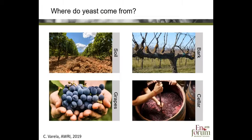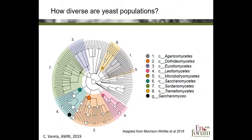So firstly, where do yeast come from? They come from a wide variety of sources. They've been found on apple trees, and on rotting figs. But importantly for the winemaking process, they can be found in vineyard soils, on the bark of vines, and on the grapes and broken grapes in particular. They can also be found in barrels and in other parts of the winery.